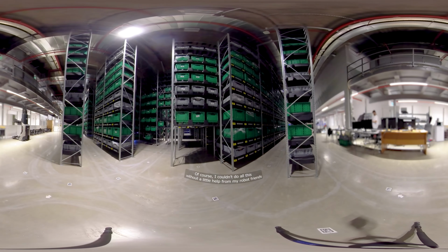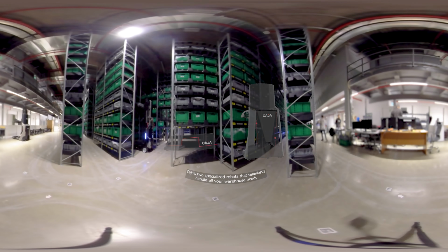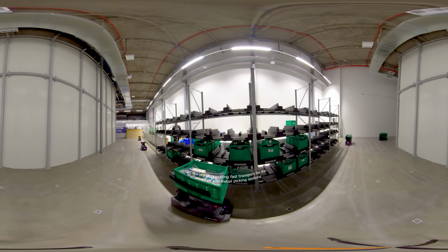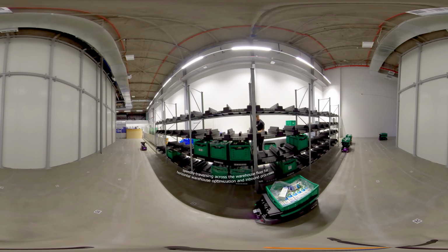Of course, I couldn't do all this without a little help from my robot friends. Meet Card and Left, Caja's two specialized robots that seamlessly handle all your warehouse needs. Card is a pro at providing fast transport for the e-commerce and retail picking stations, speedily traversing across the warehouse floor for horizontal warehouse optimization and inbound processes.